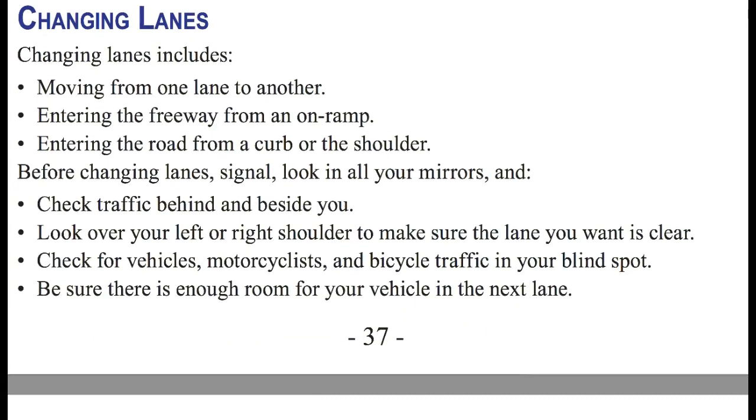Changing lanes. Changing lanes includes moving from one lane to another, entering the freeway from an on-ramp, or entering the road from a curb or shoulder. Before changing lanes, signal, look in your mirrors, and check traffic behind and beside you. Look over your left or right shoulder to make sure the lane you want is clear. Check for vehicles, motorcyclists, and bicycle traffic in your blind spot. Be sure there is enough room for your vehicle in the next lane.